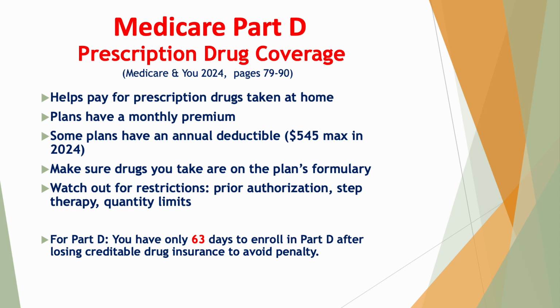Now, way back when you were listening to the first part of this series in enrollment, you had your initial enrollment period to enroll into A and B, or the special enrollment period in which you have 8 months to enroll into Medicare Part A and B. Part D, they only give you 63 days to enroll after you lose creditable coverage to avoid penalty. Now, the penalty for Part D is much less than the Part B penalty. It's only 1% per month for the number of months that you didn't enroll when you should have enrolled.